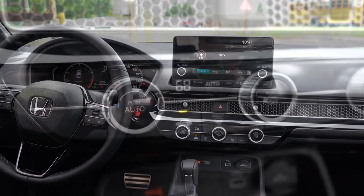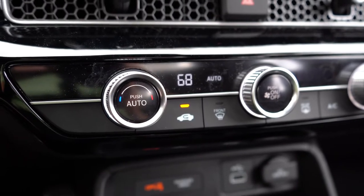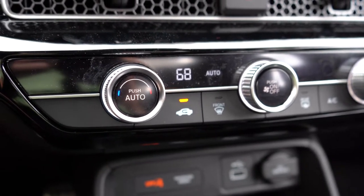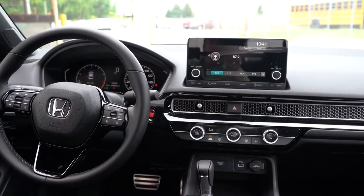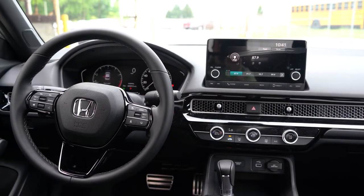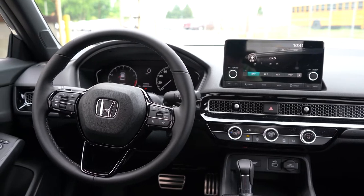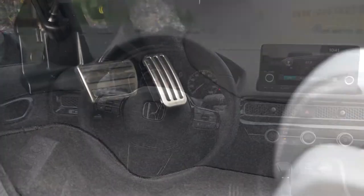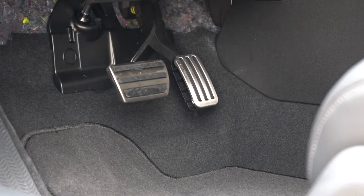Automatic climate control, I will say though, comes with every single trim level. Essentially what that means is you can set a temperature and it's going to automatically reach that temperature for you, so that's pretty cool. And I will say the AC in the Civic is great. It's definitely very cool right now, which is a good thing because it's going to get to 88 degrees here in Pennsylvania today.